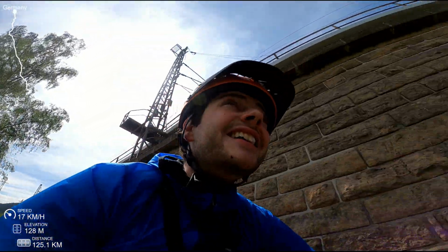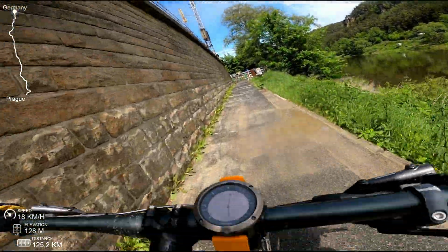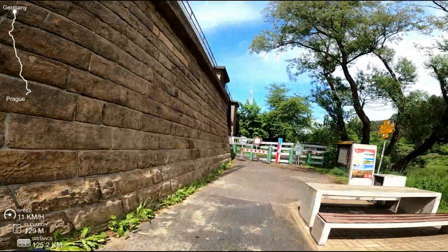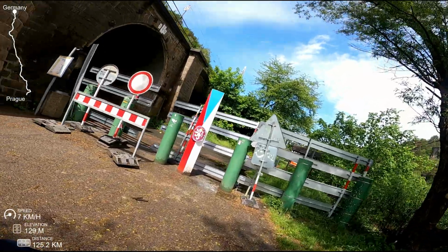All right, I think this is it. Approaching Germany. And it couldn't be more closed. Ah, look at this. It's all shut down.